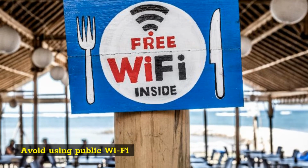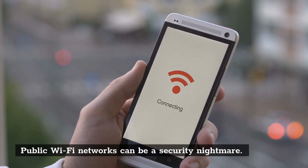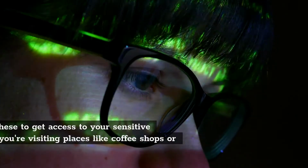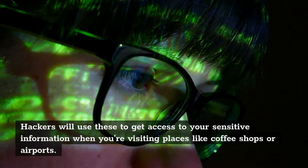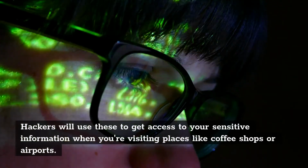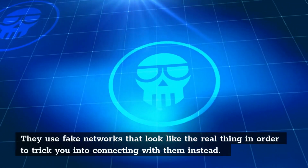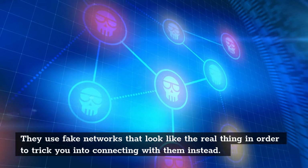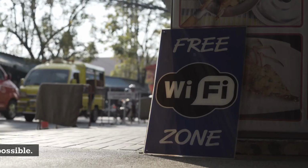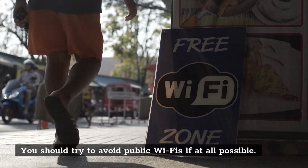Avoid using public Wi-Fi. Public Wi-Fi networks can be a security nightmare. Hackers will use these to get access to your sensitive information when you're visiting places like coffee shops or airports. They use fake networks that look like the real thing in order to trick you into connecting with them instead. You should try to avoid public Wi-Fis if at all possible.